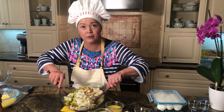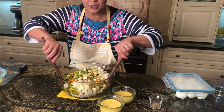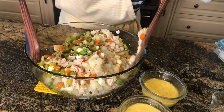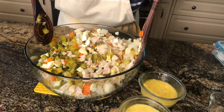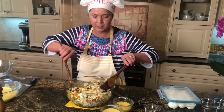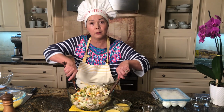So you'll have the ingredients, and I'm mixing it before I put the mayonnaise. I have the chicken in, I have the potatoes in, I have the carrots, good colors, good veggies, very good taste, amazing. And I'll mix it like this before putting in the mayonnaise and a little bit more pepper.